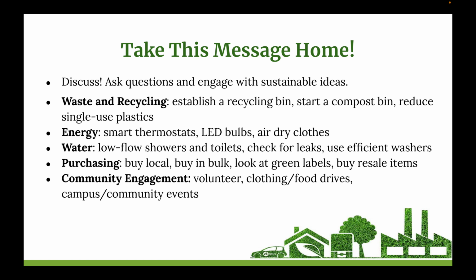You can focus on your energy by using smart thermostats, LED bulbs, and air drying your clothes. Focus on your water usage by using low-flow showers and toilets. You can check for leaks and use efficient washers. You can focus on your purchasing by buying local, buying in bulk, looking at green labels, and buying resale items. And you can focus on your community engagement by volunteering, participating in clothing and food drives, and participating in campus and community events.